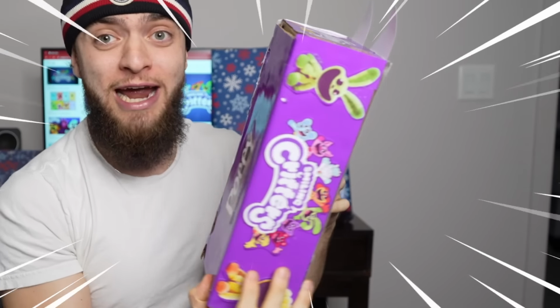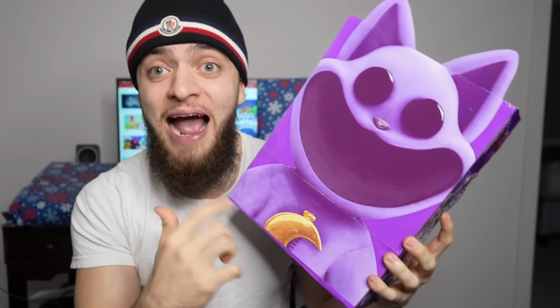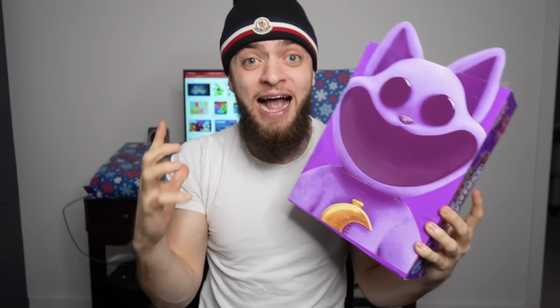As you guys can see in my hands, I actually have the Catnap Smiling Critters Lego Mystery Box. And look how crazy it is, guys. It's literally Catnap all around and it has their whole face at the front of it. But guys, it's literally crazy. I woke up out of my nap and I'll show you what happened.